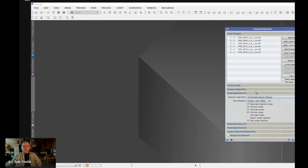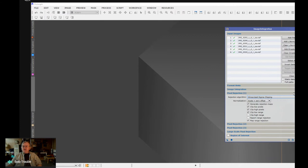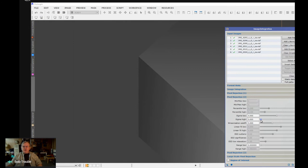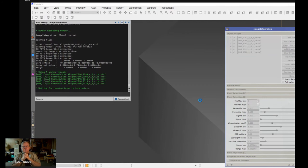An argument could be made that I should have used percentile clipping because there's only 6 images, and that might have worked better. I don't know, but in trying all this out, Windsorized Sigma clipping worked for the batch of 28, so I just kept it here too. It might not have been a good idea, but we'll see. Okay, so I've left this at Sigma, left this at 0. So let's just see what happens and see if it comes out okay. Again, we're taking the 6 images that we aligned on the stars and removed the comet, and now we are integrating them to create what we'll eventually call the Star Master. Sounds like a character in a movie.